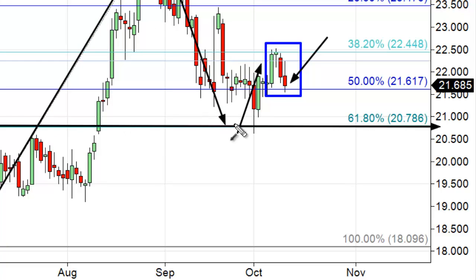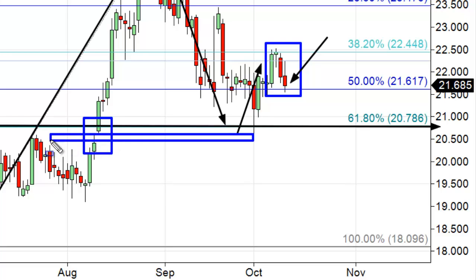If it holds this one particular area, that's one thing. The other thing that we really want to be cognizant of on a technical basis is that you have a true gap in this market. We talked about the fact that these lows here basically came into the area of the gap. Let me draw this as a line right there. You can see that the low came into the gap, but you can't say that it's entirely filled.